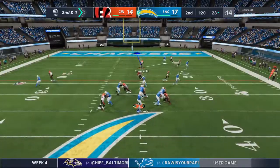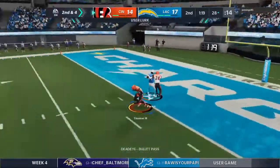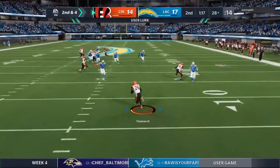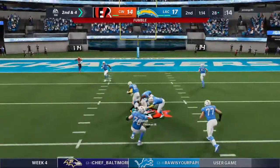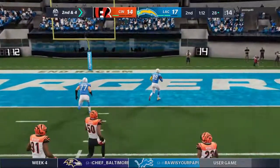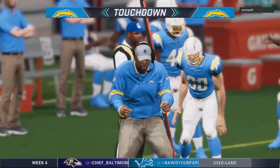On 2nd down and 4, Lock. Into double coverage, and it's intercepted. It's the former Seahawk, Earl Thomas. And he's stripped. He lost the football. And he will score. Touchdown.